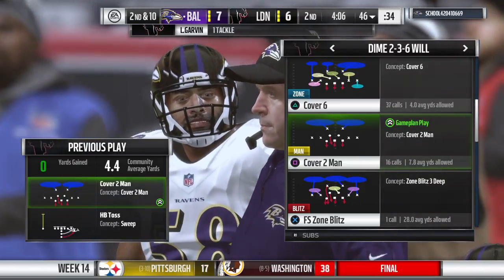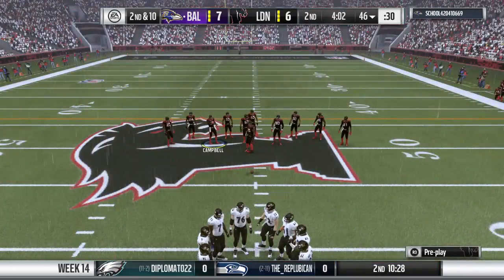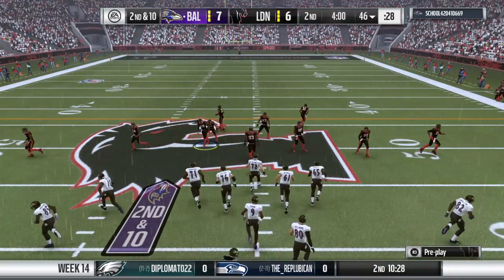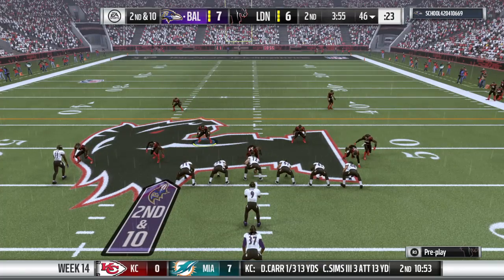Nothing on that one. It'll be 2nd down. So nothing there, but maybe you blame that on the blocking. Yeah, at some point you've got to win at the point of attack, and on that play, that was all the defense. They made it happen.